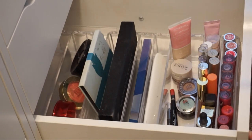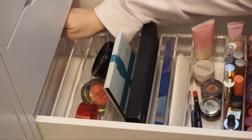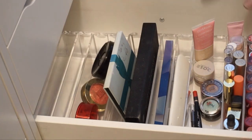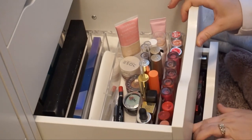This is all I'm keeping. That's it. Nothing else. I feel so beyond proud of myself. Like, this is crazy. Alright. Final drawer.